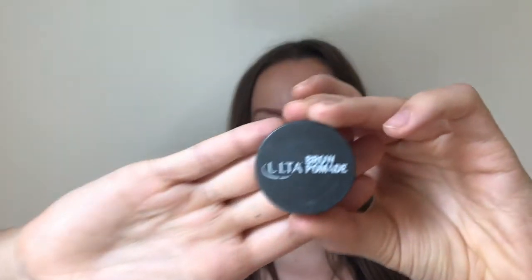Then I go in with my Ulta Beauty Brow Pomade and swipe that through my brows quickly to add some dimension and fill in any areas I missed with the pencil.